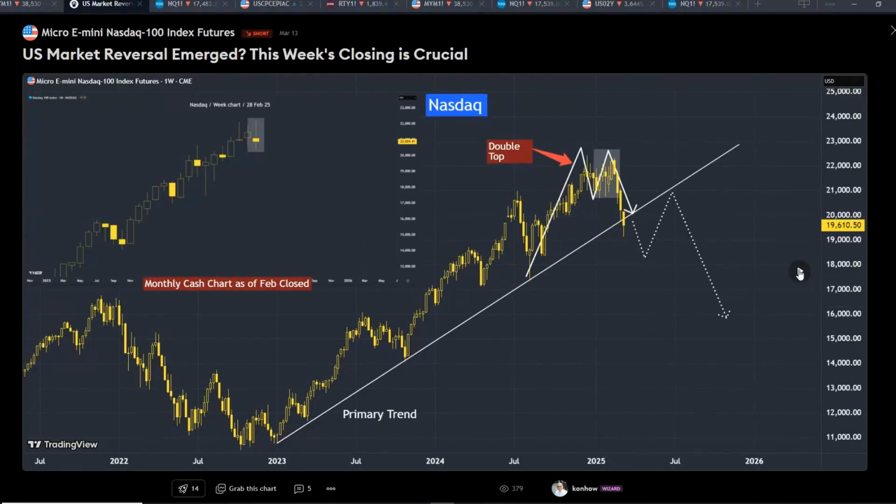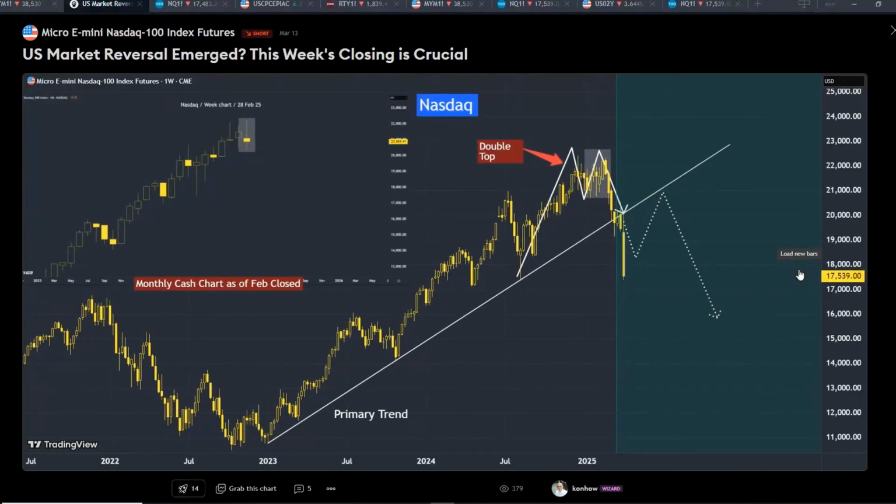Let's look at the latest right now based on the live result. We can see that it has convincingly broken below this well-supported uptrend line. It also means that the bear may be just the beginning.